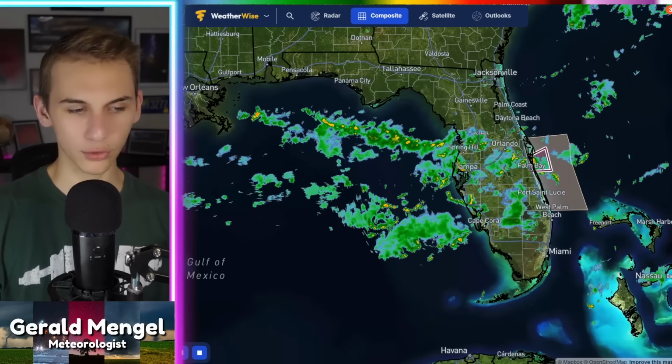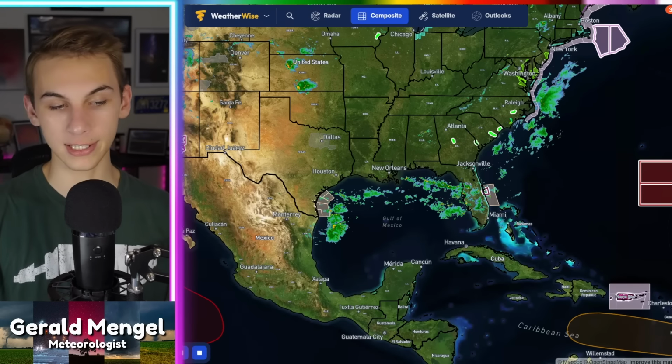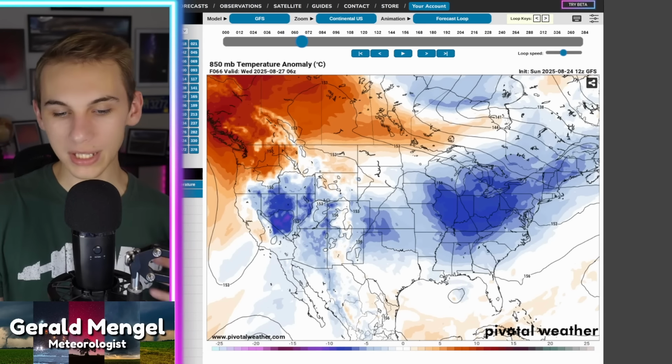Pretty heavy rain down into Florida. It's been a rainy couple of days as we've had these nonstop stalled out frontal boundaries just draping across the Sunshine State. So more of that ongoing today. But the big story is what's to come, and that is this really nice fall air mass. You can see it well here. These are our 850 millibar temperature anomaly. There we go, said it right. Maybe the first try. I don't know, you tell me.